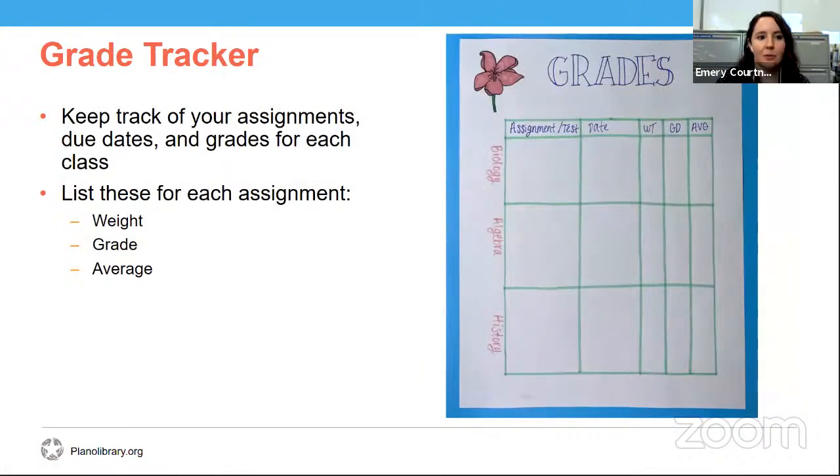All right, now we have a grade tracker. So this is just what it sounds like. It's a great way to keep track of your assignments, their due dates, and the grades for each of your class. So you can see on this one, I listed the classes on the left-hand side. And then the first column I listed is for the assignment or test or exam or paper, whatever it may be. The next column is the due date.